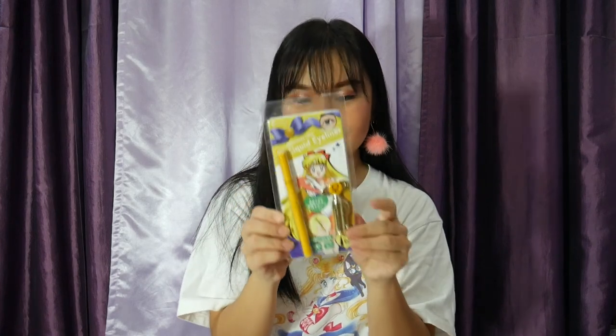Let's open this one. So it's a liquid eyeliner. Actually, may iba-ibang klase pa doon, like si Sailor Mars, Sailor Jupiter, and yung mga iba pa. But ito lang muna yung binili ko, kasi alam mo naman tayo, budgeted. So, siyempre, favorite natin si Sailor Venus. So, ito yung inuna ko na binili.